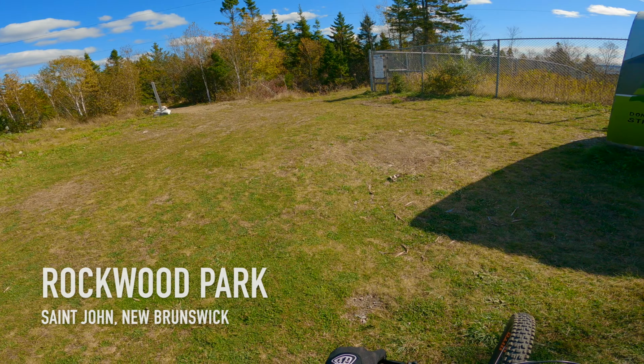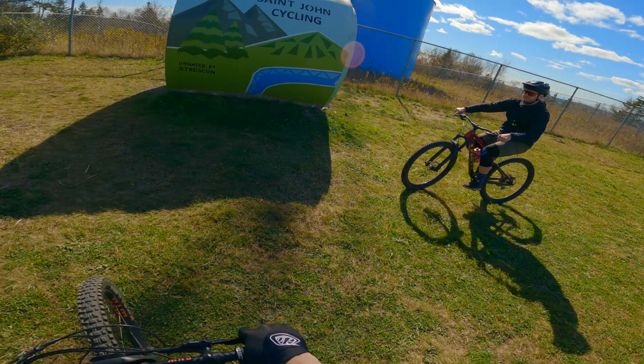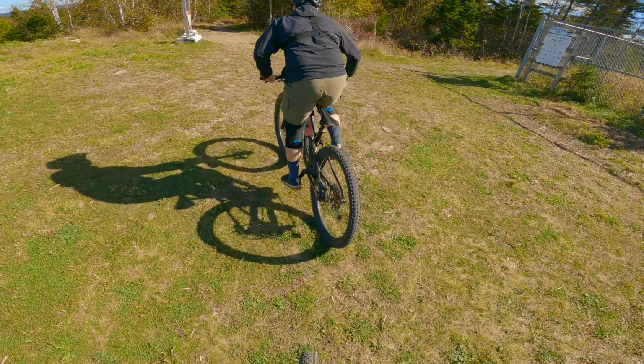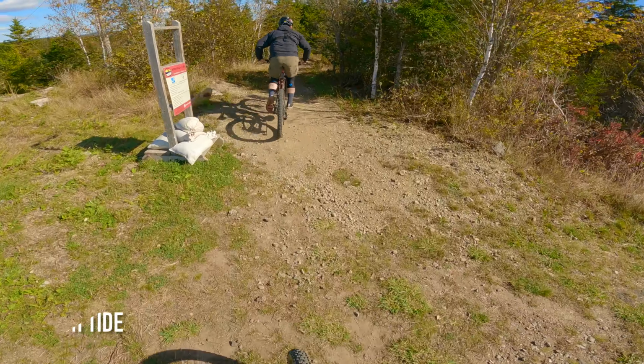First, we're going to ride the two new enduro trails that just opened up, and after that, just have a good time exploring some of Rockwood's greatest hits, including each of us doing, in our opinion, Rockwood's hardest feature for the first time.